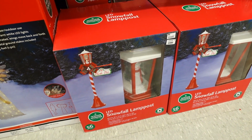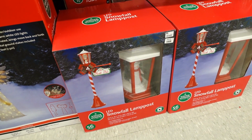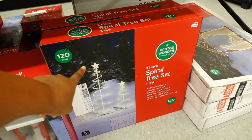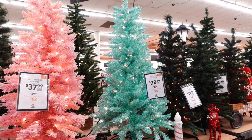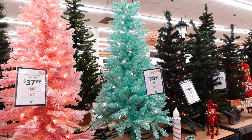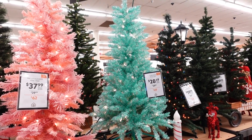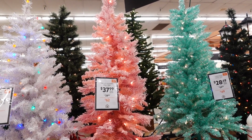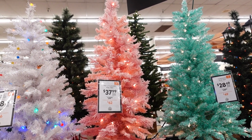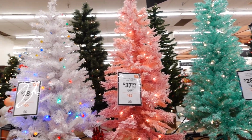$49.99. I'm thinking about getting it today, and it's 56 inches. If I don't get it today, it's gonna be gone. This tree is $49.99. This turquoise tree is pretty, and it's $29.99. If you're a member of Big Lots, it's $28.49. Pre-lit flocked pink tree is $37.99 if you're a Big Lots member. If you're not a member, it's $39.99.